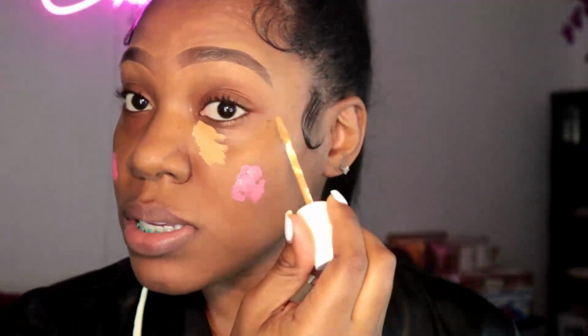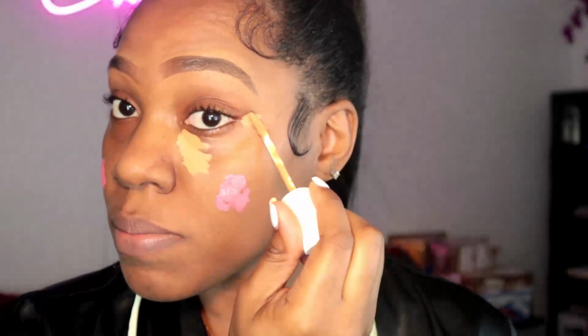So basically, I'm gonna start off with the blush that I'm gonna use, and I'm using a liquid blush, the Rare Beauty in the color Happy. I use that first, and I'm gonna go in with my Fenty Beauty concealer, shade number 370, and place my concealer wherever I'm concealing.